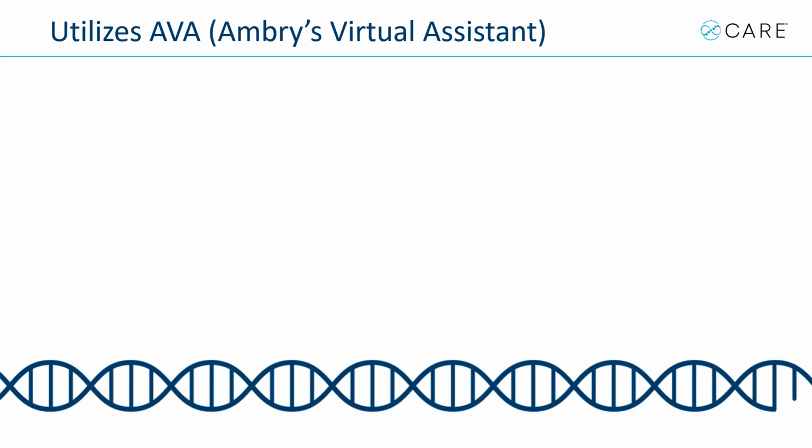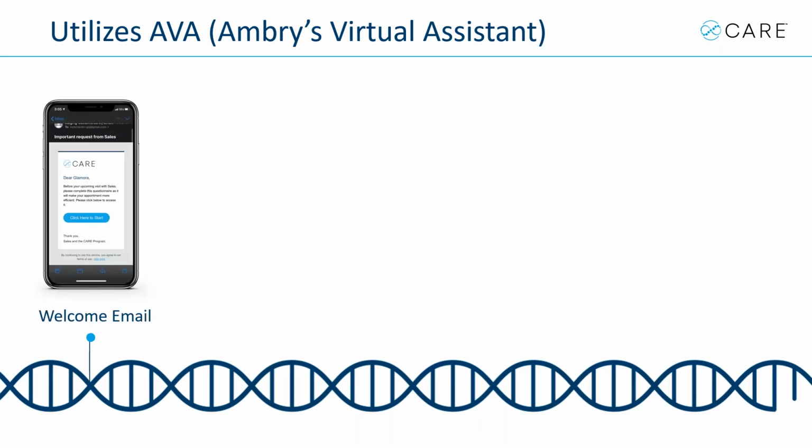So a little bit more about the virtual assistant. The virtual assistant is called Ava, Ambry's virtual assistant. I mentioned before that identification is a critical component, but the way we introduce the program is also very important. We actually email or text patients an invitation to complete a risk assessment questionnaire. We customize this per clinic. So we could say that we're working with GI on demand, or we're working with this healthcare clinic, and your doctor has asked you to complete a risk assessment questionnaire, and then they'll end up saying, click to start.